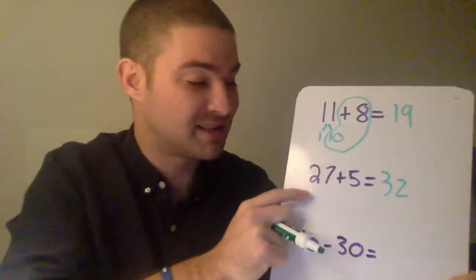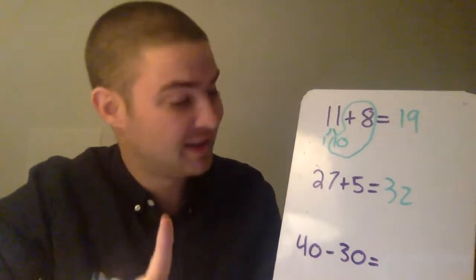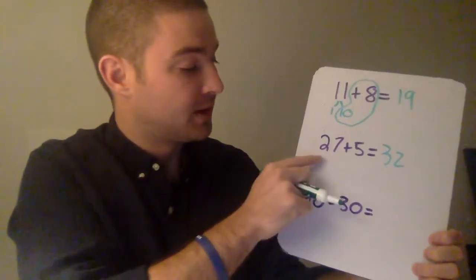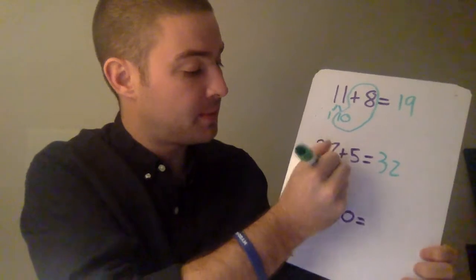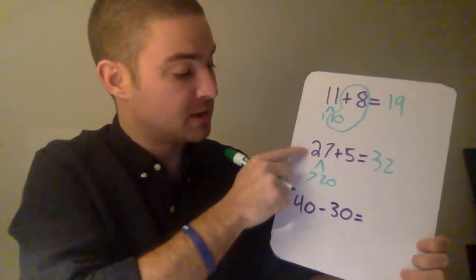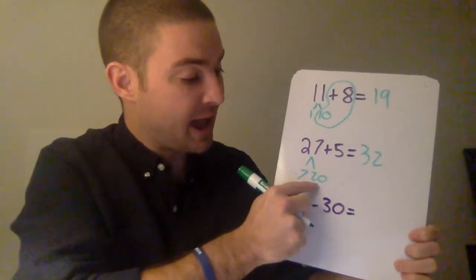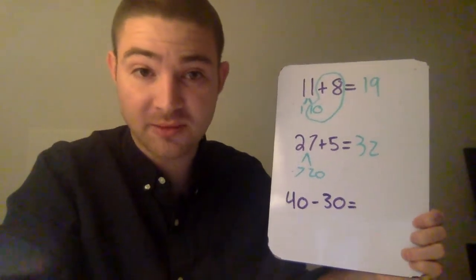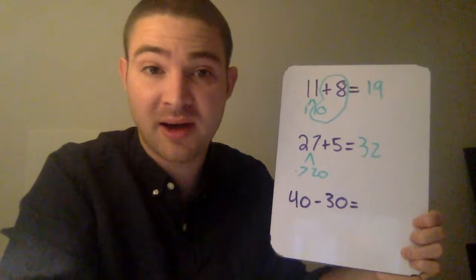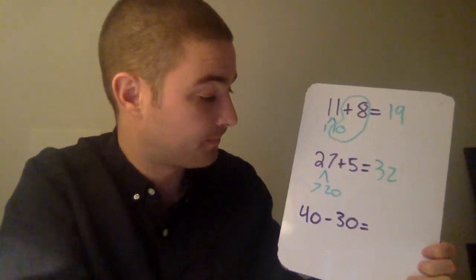Another way I could do that is split this 27 into tens and 1s, and let me show you how that is in just a second. 27, I could split that up into a 20 and a 7, okay? Because 27 is a 20 and a 7. I could then add the 20 and 5 to get to 25. I could also add the 1s, the 7 and the 5, because sometimes it's a little bit easier to add the 1s, and then go from there, okay?